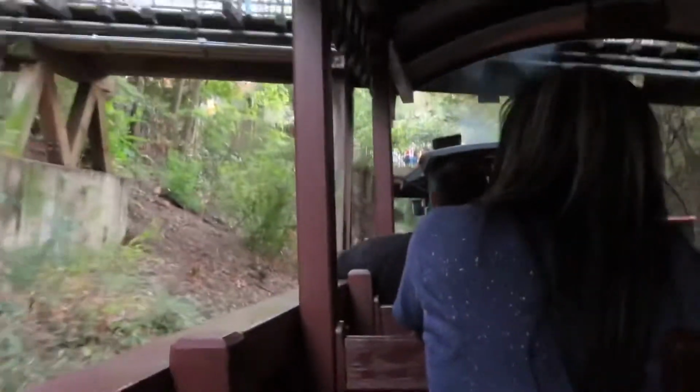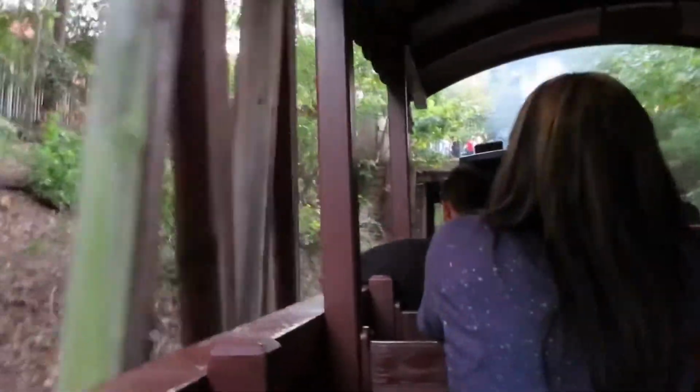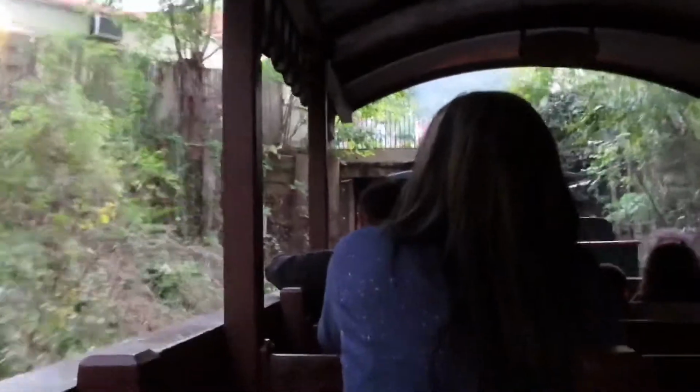Now coming up straight ahead, we got Tunnel Number 5. This is about the sweetest smelling tunnel this side of the Fort Worth Stockyards. So as we go through, go ahead and take a big whiff. Make sure that you understand how sweet it smells.